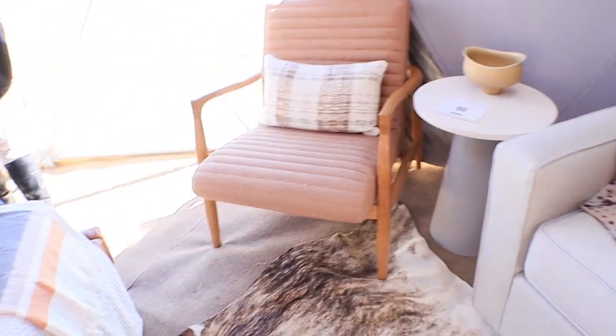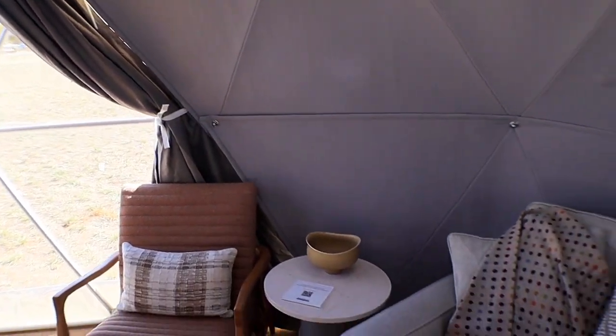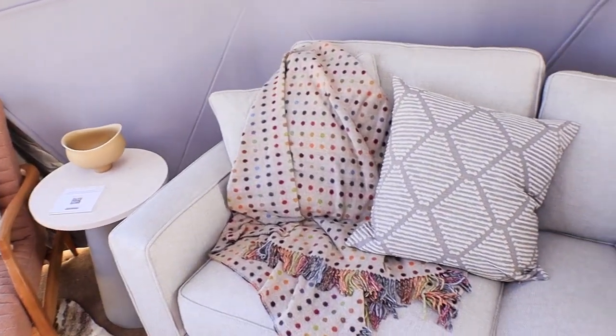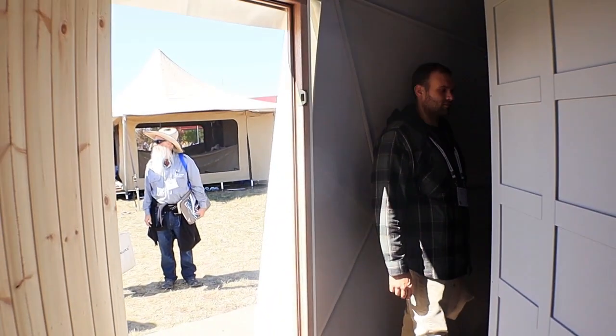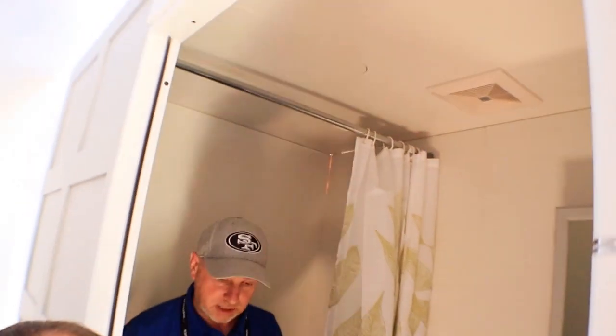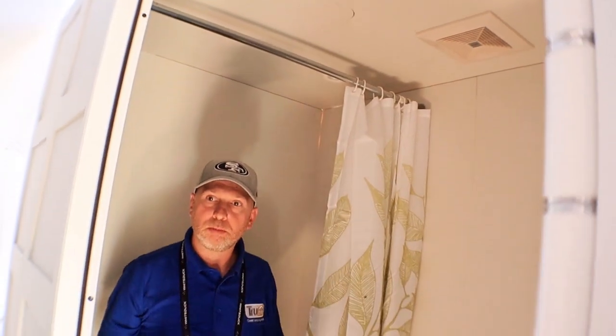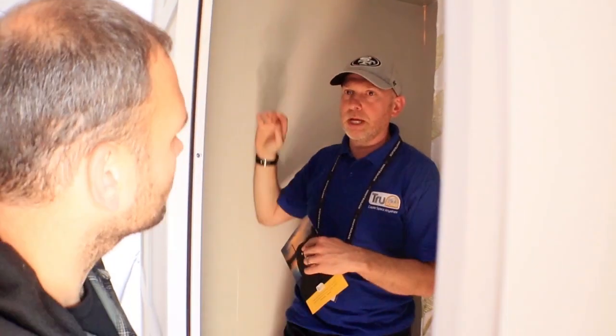No, that's fine. I like this one, babe. Is there a bathroom? Yeah, it's just like a wet room, so you can have water coming in. You can melt through the bucket.